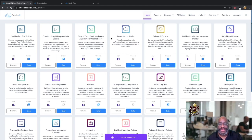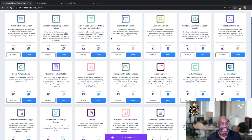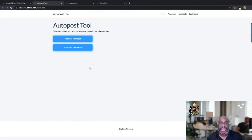So what I do is basically I use the auto post feature on Builderall, where basically I can post stuff and everything like that. Okay, so this is the social auto post app. So literally, if I have something, let's say that I want to post on this page on Monday, on this one on Tuesday, this one on Thursday, and stuff like that. So I can use the schedule auto post and basically it does it automatically. So usually I'll spend one day out of the week to do all my auto posts for all my social media and everything. And it does it automatically for me, so I don't have to worry about it.